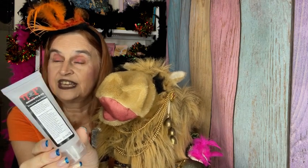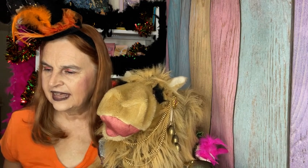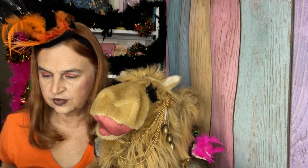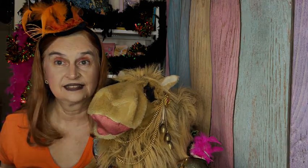This does look intriguing. And the scent profile on this one is green sage, sparkling citrus, grapefruit, salty minerals, soft sandalwood, and musk.